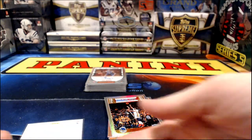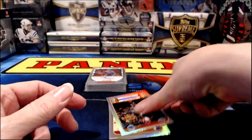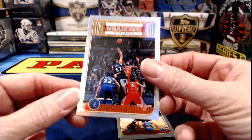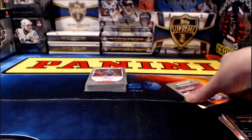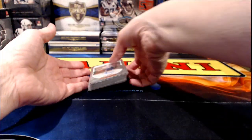Haha, how about that? All right, so this one will go to the 76ers, to the Warriors, to the Rockets, the Timberwolves, the Thunder, and the Spurs. So that is how our tip-off cards have been divvied up, compliments of random.org.